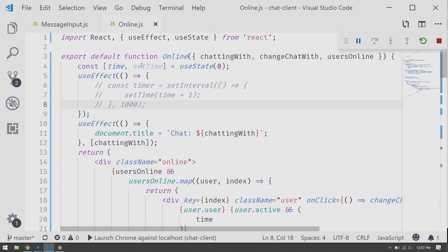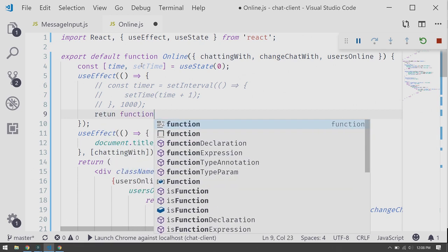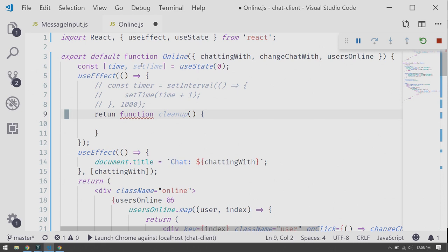Just like we did in that component we'll unmount. How we do that is useEffect returns a function, or it can return a function. I'm going to call that function cleanup. It doesn't have to be called cleanup. That's not a naming convention. I'm just going to call it cleanup for clarity.